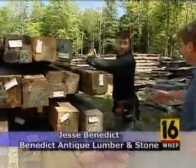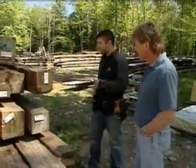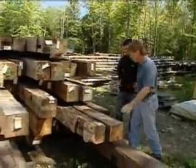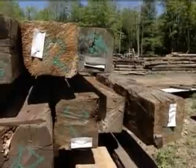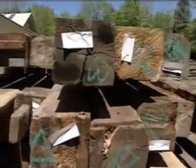Hello, Jesse. Hi. Are you measuring some of the lumber? Yeah, we're just getting some final dimensions for a project. Now this looks like some beams. Incredibly old stuff, because there's no saw, there's no machine saws. This is hand-hewn timber. This is pine and hemlock that came out of Wisconsin.